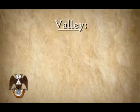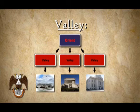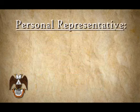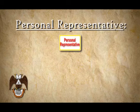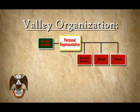Valleys. Orients are divided into 1 or more valleys, each centered around a Scottish Rite temple or center. Valleys are the basic building blocks of the Scottish Rite and is where most of the activity takes place. The Chief Executive Officer of a valley is the personal representative, who, with the assistance of the Executive Committee, administers and conducts the business of the valley. The remaining executive staff officers of the valley are the Executive Secretary, Almoner, and Treasurer.